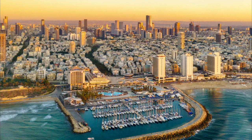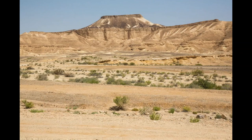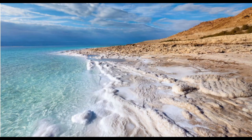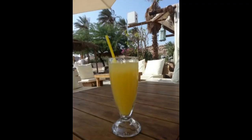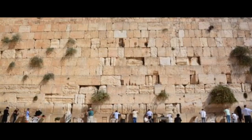Oh man, when I think about this trip, we had such a good time. I mean, we got to go to the Negev. We got to float in the Dead Sea. We got to make orange juice and hummus. We got to shop in the shuk. We got to pray and daven in the Kotel. What a special, special trip.